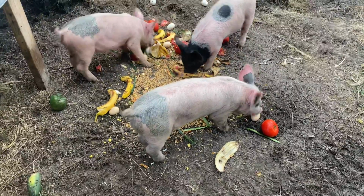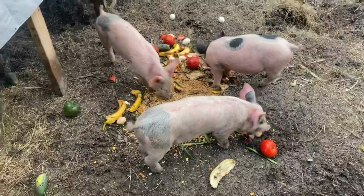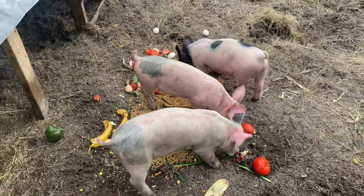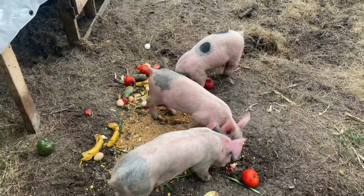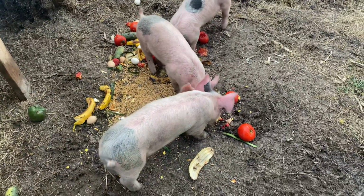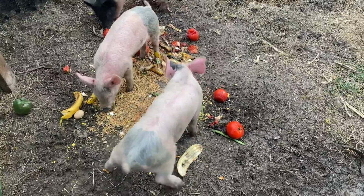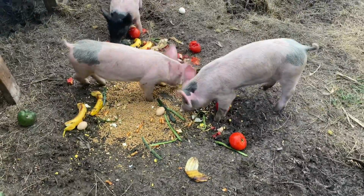They don't mind eggs either. And eggs are 6 grams of protein because ours are free range eggs. Man, look at them go to town. They say 2 pounds per day per month, maximum 6 pounds. I don't know how much I'm feeding them.